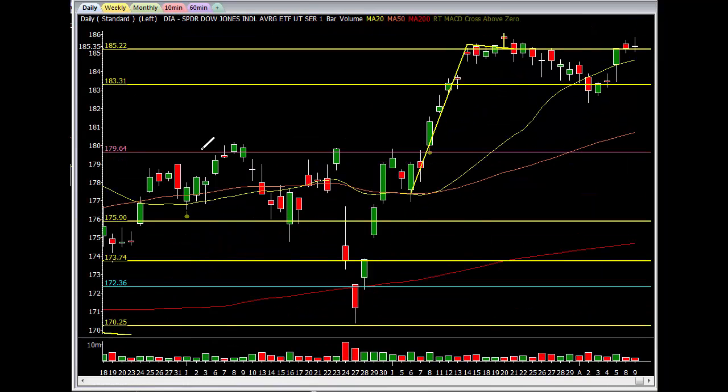Let's go to the daily. Same thing. This bullish pattern was a little bit better. I like this little bit of a wedge, but I don't like the fact that it came up and then reversed and came back down. Closed below the 20 MA. Never confirmed, but then they popped it above. Again, I want to confirm above the all-time high period.